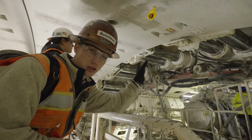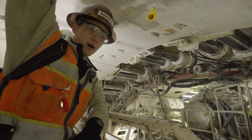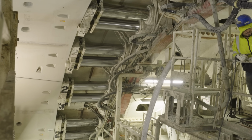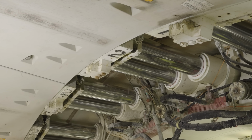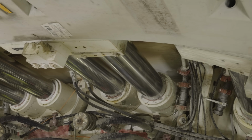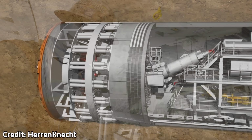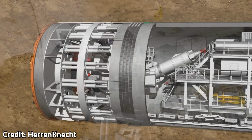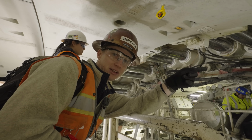So these cylinders here, there's 27 pairs of these cylinders. They're pushing on this ring right above us here. This is the last ring that they've installed today, this morning. And these cylinders, 27 pairs, are then pressing against this ring into all of the other rings that have been set by the TBM. And they're pressing all the way around the circle evenly to then propel the machine, that cutter head, into the earth in front of us, which then drives the machine forward, allowing the tunneling to take place. So those cylinders are what propel this entire machine.